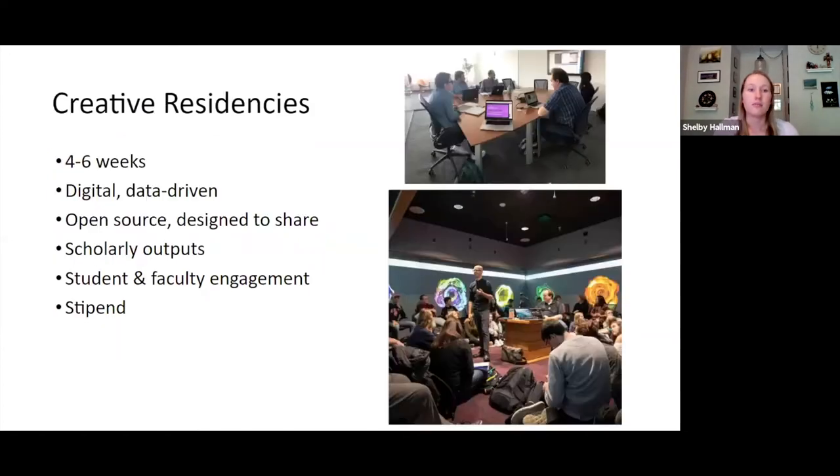And then in addition to managing the grant, NC State's largest contribution was hosting three creative residencies. Each of these had the goal of sharing the work that was created openly with interested institutions. And every residency focused on creating digital data-driven pieces for immersive or large-scale environments.